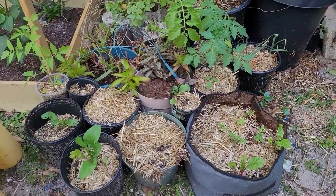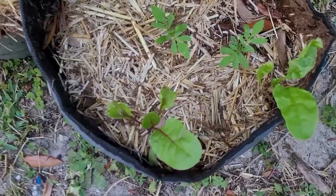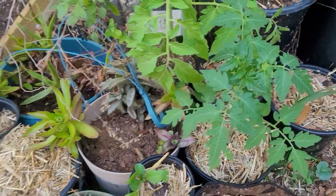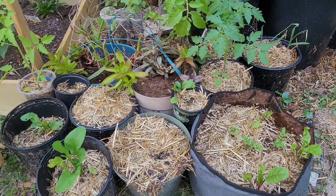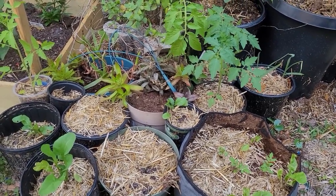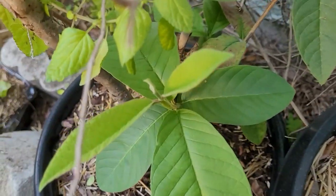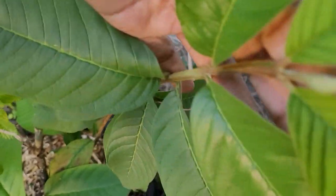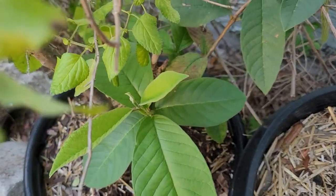All right, so next to her bed, I have more Pot City. Some Swiss chard. Tomatoes. I'm just gonna let you look. A lot of repeats and cover it with straw. And guava. Here's my baby guava right there. She's branching out. Look, branching out. I really can't wait to get some.